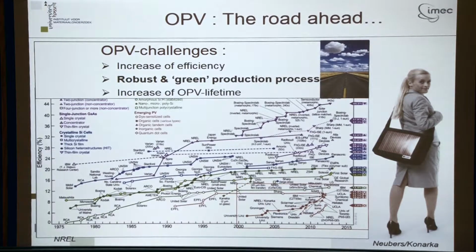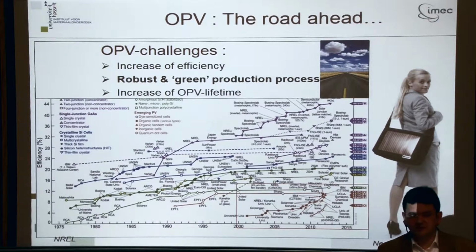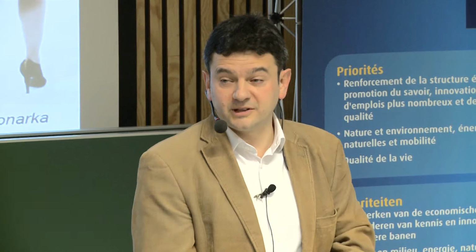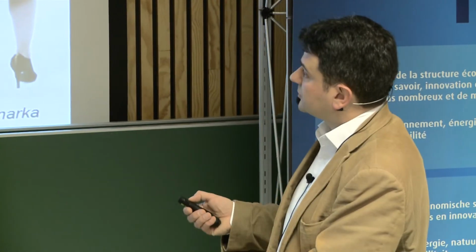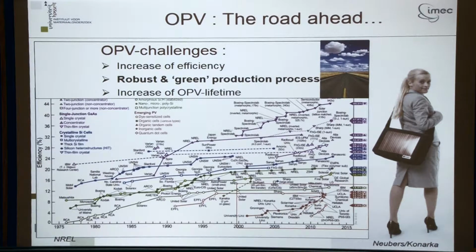But what is also very important, since we want to make a green product, renewable energy, solar cells, is that you need to use environmentally friendly solvents. You don't like to use chlorobenzene or these kinds of solvents. So it's very important to also work on these green aspects of this processing. Also, that is a very important challenge, and also there, the interplay with the chemists is of crucial importance.